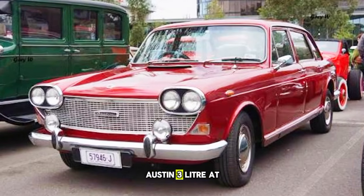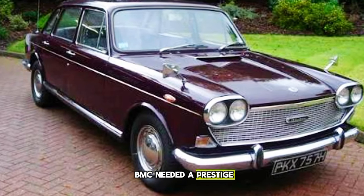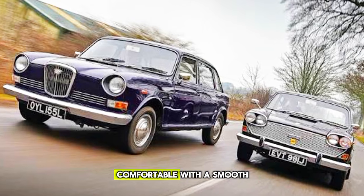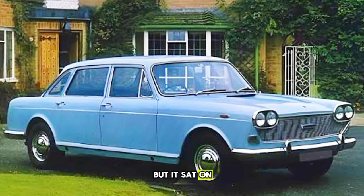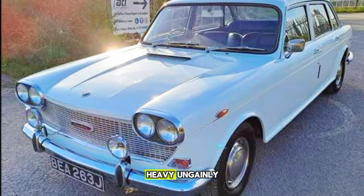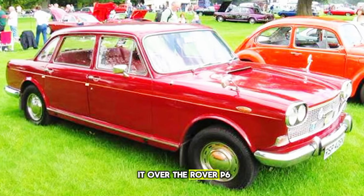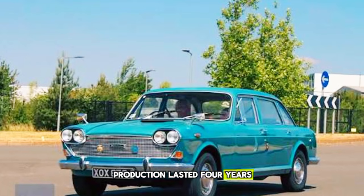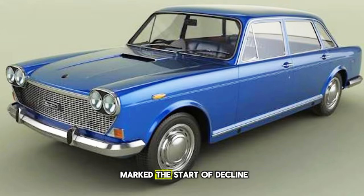Number 1, the Austin 3-liter. BMC needed a prestige saloon to challenge Rover. Big, comfortable, with a smooth 6-cylinder engine. Early prototypes showed promise, but it sat on the outdated Austin 1800 floor pan, stretched and reworked in a hurry. Heavy, ungainly, awkward handling. Buyers saw no reason to choose it over the Rover P6. Production lasted 4 years. Fewer than 10,000 made. A car meant to crown an empire, and instead marked the start of decline.